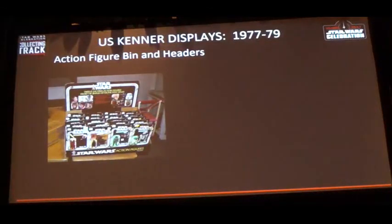So one of the popular and relatively easy things to collect are bin headers. And this is a 12-pack bin header. It can sell for anywhere from $500 to $1,500 depending on the condition. But this one's actually relatively easy to find. Very nice appearing, goes well with card figures. It's something that's probably a starting point for people who want to come to display. Those headers went over a bin, the figures would sit in the bin, and that would sit on a shelf in the stores.